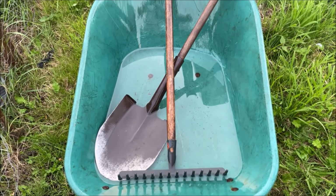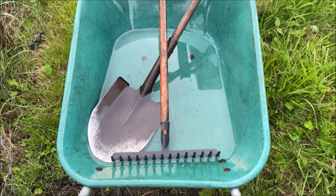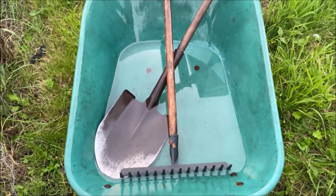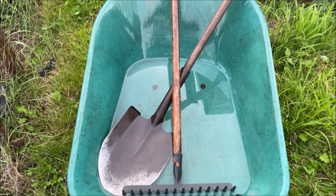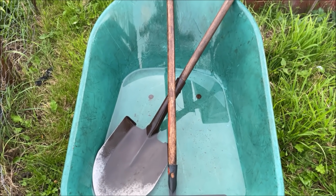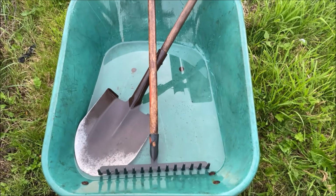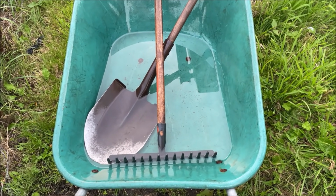As you can see, we just washed all the tools. There they all are. Oh, just got the hose on them. Just washed them down. Go and dry them off now and stick them back in the shed. Tip the wheelbarrow upside down, and that's another job done for the day. Always keep your tools clean. You keep them clean, then they'll look after you.